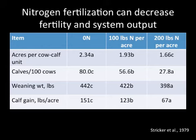This was a 3-year study, if I remember correctly. But we really increased the toxicity of that forage. This was hot fescue, I'm sure. We really hammered weaning weight. It went from 440-pound weaning weight to 400 pounds, so we decreased that 40 pounds. So these two compound on each other. We've got 50% fewer calves, and the calves we have are lighter. So we ended up with 68 pounds, 67 pounds of calf gain per acre versus 151. That nitrogen didn't help us out a lot in that case.